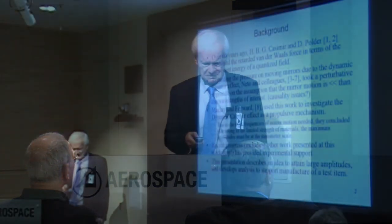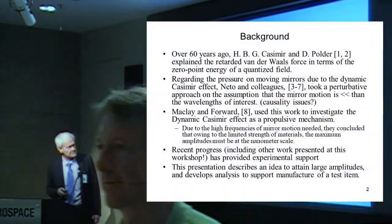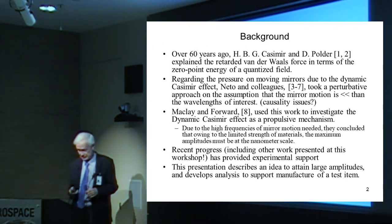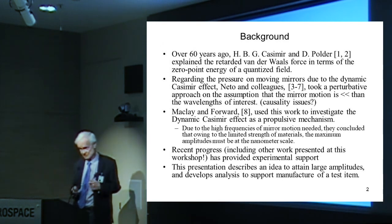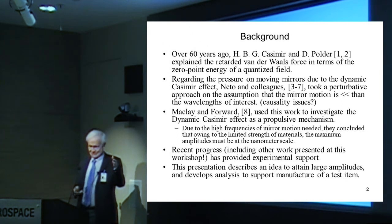This is about... So quite a few decades ago, Casimir and Polder explained the retarded van der Waals force in terms of the zero-point energy of the quantized electromagnetic field. And then there was some early work on the pressure on moving mirrors due to the dynamic Casimir effect, which means basically take a mirror and wiggle it very, very, very fast.